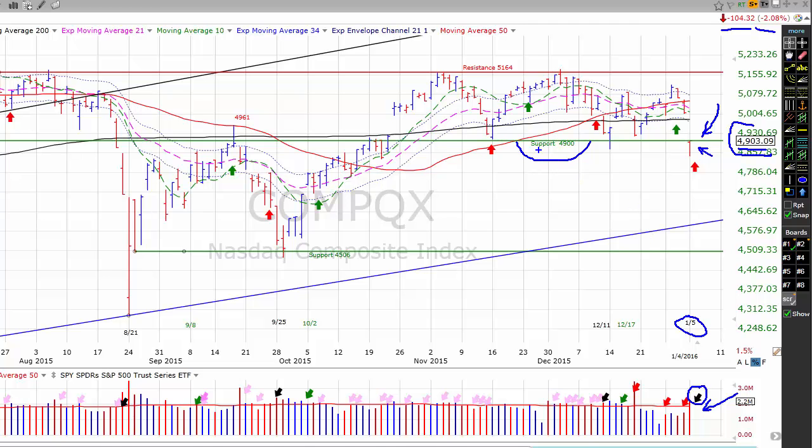Right now, the NASDAQ is bracketed by support down here in the 4,900 area where we just barely held yesterday, and resistance up here in the 5164 range. If we break below this 4,900 area, the next level of support is going to be down here at the October lows in the 4506 range. So we'll keep an eye on the NASDAQ going forward.